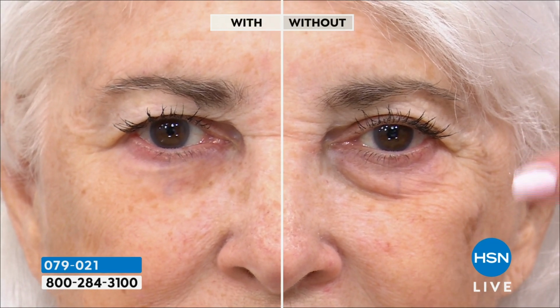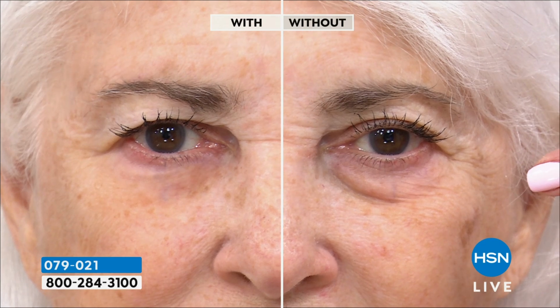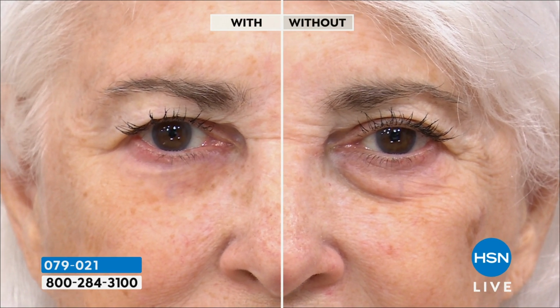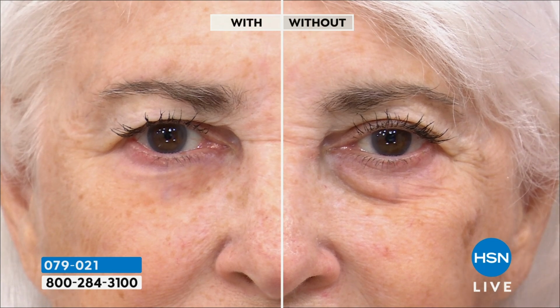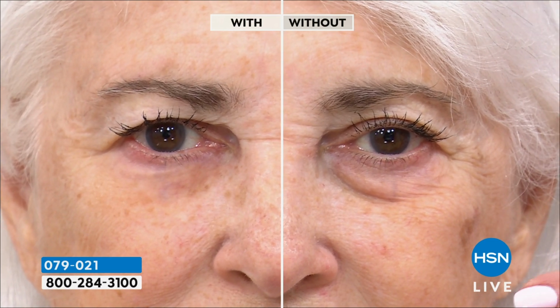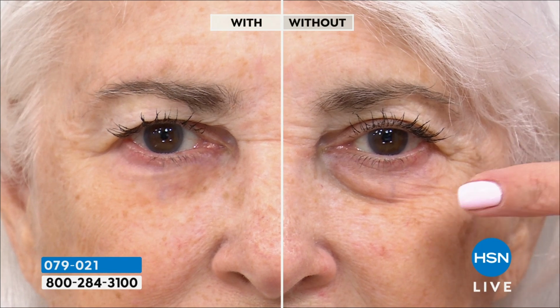I mean, look at that. This is happening. This is not a picture of, I can't. This is really happening in real time. I'm looking at her with my eyes to the left and the screen in the front. The bags are gone. The darkness is lightened.